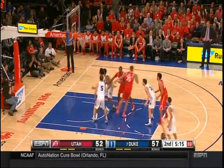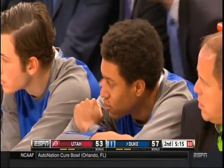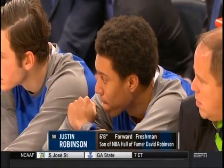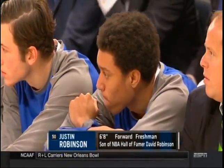There's David Robinson right behind them. His son is a walk-on on the basketball team at Duke. Justin, freshman. Homecoming classier than David. Son plays wide out also, as you know, from Notre Dame, at that sexy bowl game against Ohio State, the Buckeyes. Looking forward to that. Yeah, it'd be a sexy matchup.